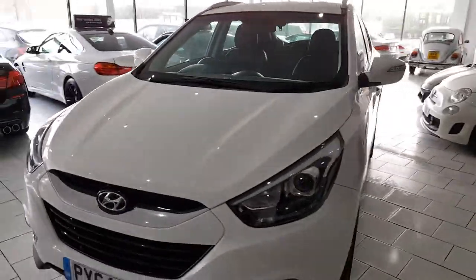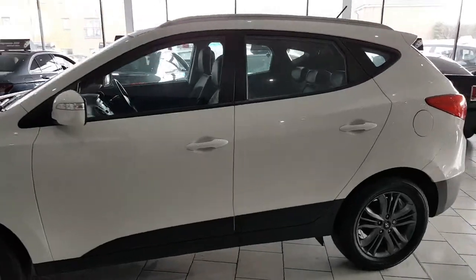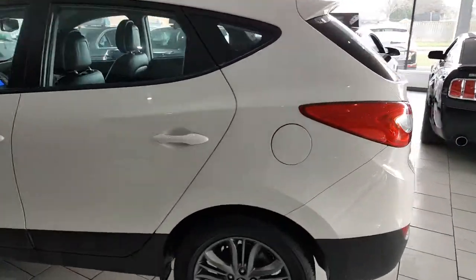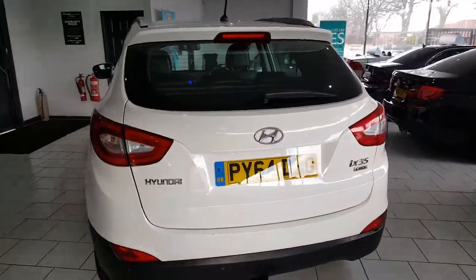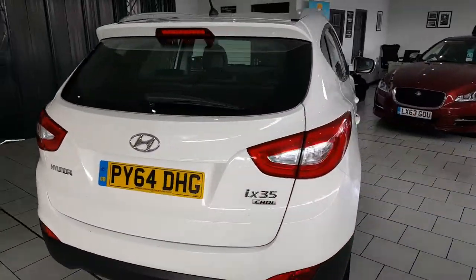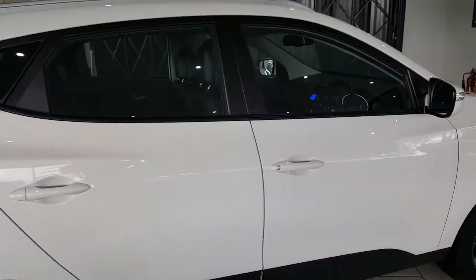On delivery, we receive a full pre-delivery inspection check, 12 months MOT, gold cover warranty, which is extendable upon request, part exchange available, finance packages available. Full details of all our finance packages can be found on our website, the handy payment calculator and finance checker.